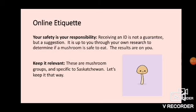Keep it relevant. These are mushroom groups and specific to Saskatchewan. We should try to keep it that way. I don't mind talking about mushrooms in general, all that kind of stuff. But for instance, if you're posting Donald Trump memes, not here, please. Just keep it relevant.